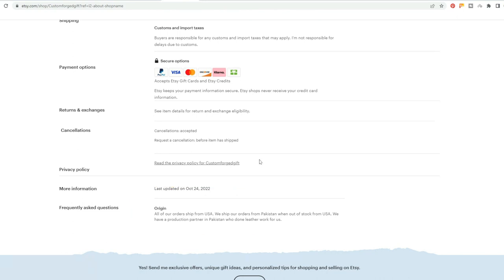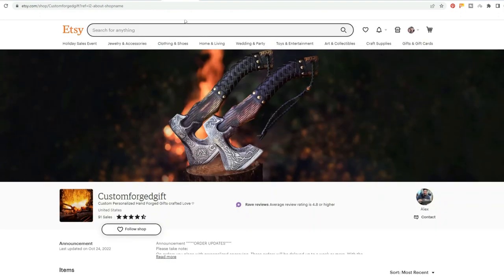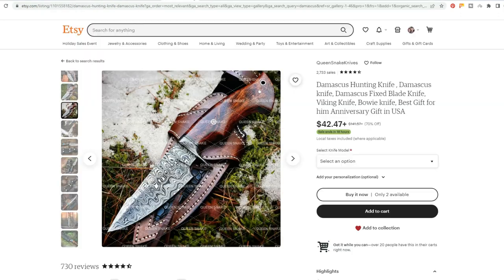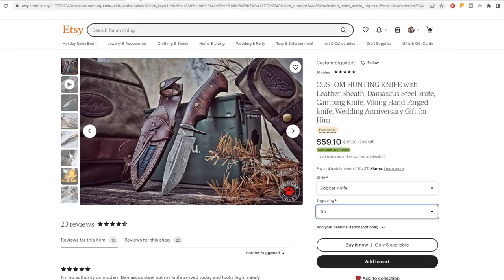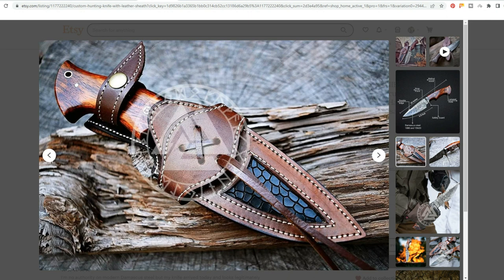So that makes me wonder, are these knives originally from Pakistan? And when we look back at these listings and we see that they are the exact same product, I'm gonna make this bigger here. You can see the same little inlay in the blade, the same, in the handle, the same really pretty, really beautiful little blade work, the same kind of details on the sheath. It looks the same to me.